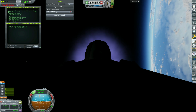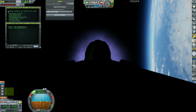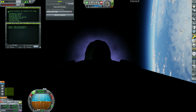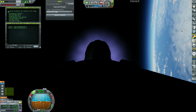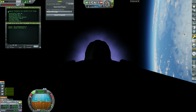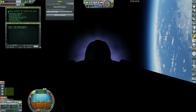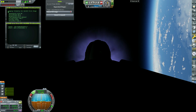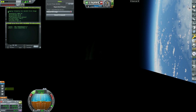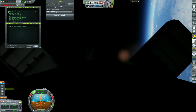Awesome, so we saw main engine cutoff and we saw the two stages separate from one another. We did get audio confirmation of the second engine start on the second stage Merlin vacuum engine. That's pretty much the last call out that we'll hear from the second stage. So we'll just focus on the first stage. That's what you're seeing on screen right now as it's performing its boost back burn. It pretty much flipped and is heading back where it came from. It's going to be attempting its third landing.